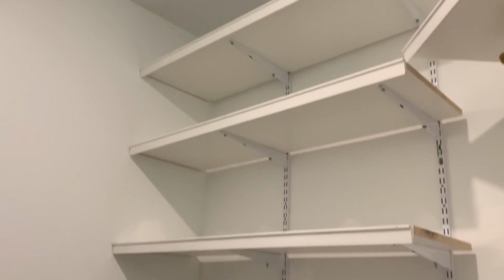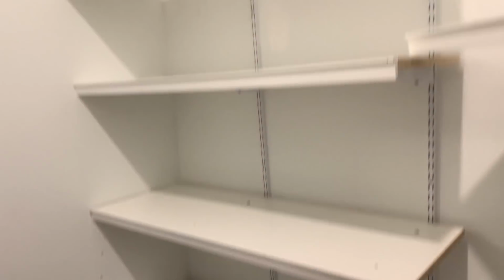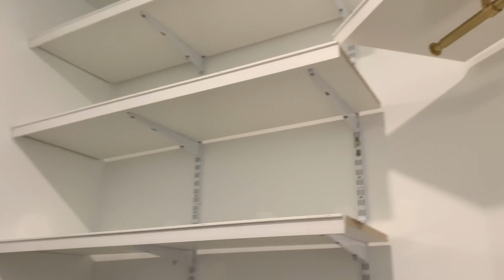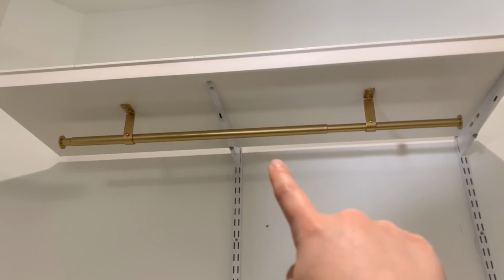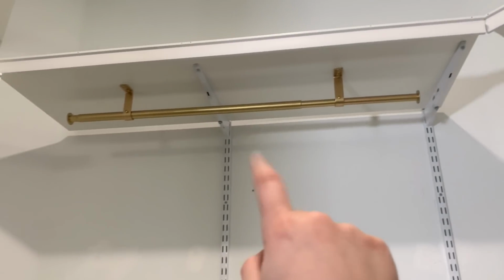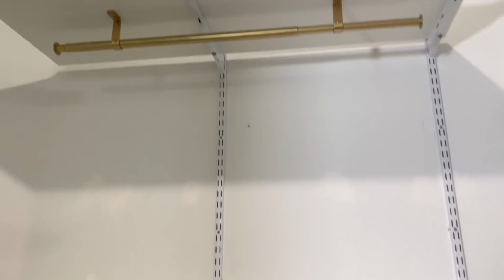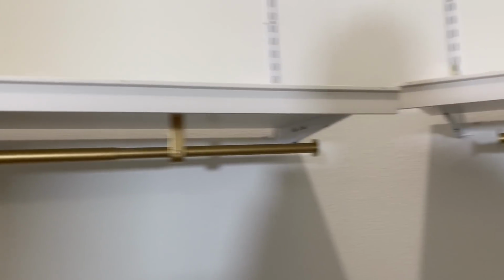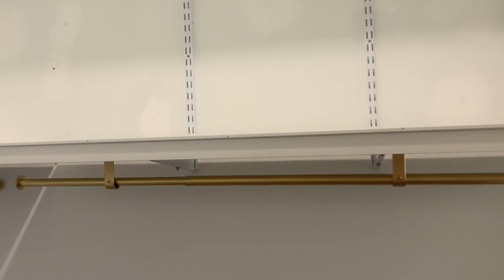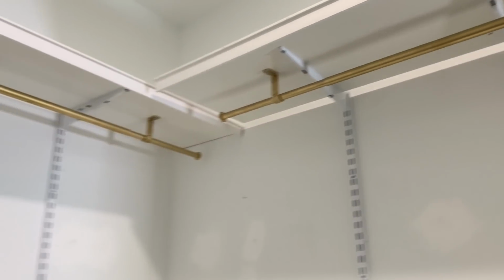You're welcome. Okay, guys, so this is what it looks like right now. Pretty decent. I just wanted to quickly say that we bought these poles from Walmart, and they came in white. We bought this gold paint and just painted them so that we get this exact color that I wanted for my room, because we couldn't find gold poles for the closet. Just wanted to quickly say that before we start putting my clothes in here.